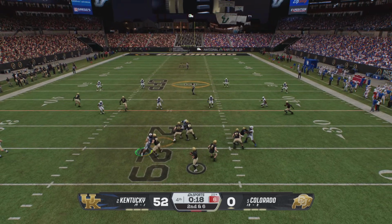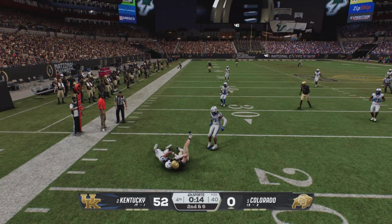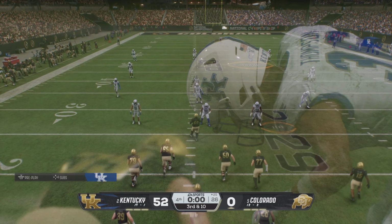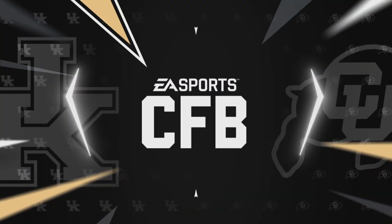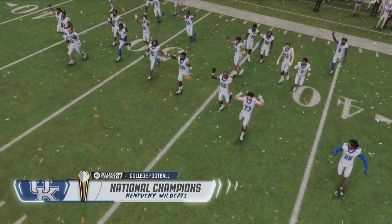Quarterback drops back from the shotgun, looking for a receiver. Looks left and finds his target there. And he's tackled for a loss after the catch. The defense all over that one. That's it. It's official. We have our national champions.